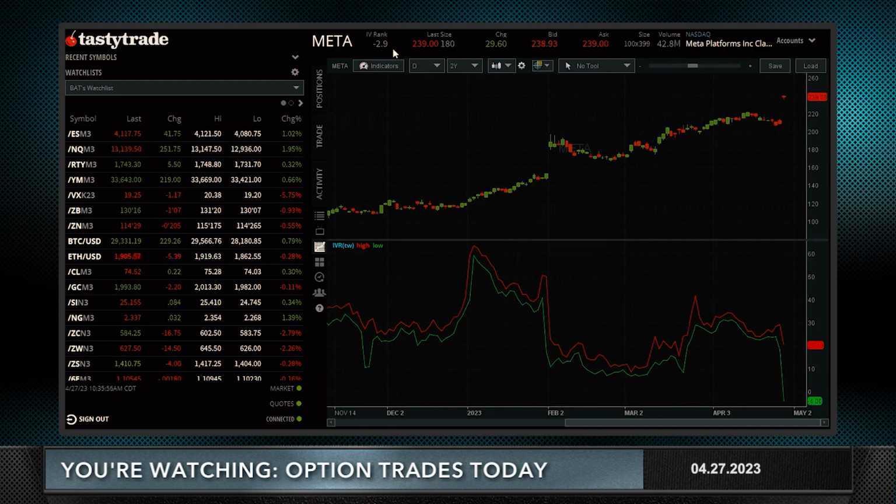There are no fences around IV rank, meaning that right now Meta's IV rank has been as low as it has been in just about a year or so, since they measure IV rank. Now, that's after earnings. It is to be expected. So it's very hard to sell premium in here.